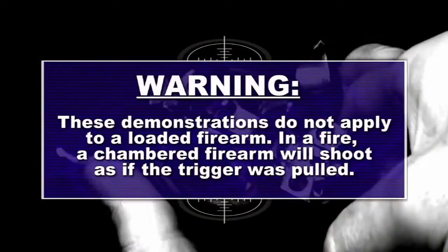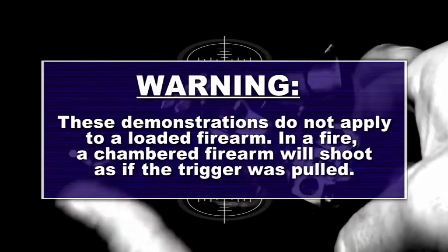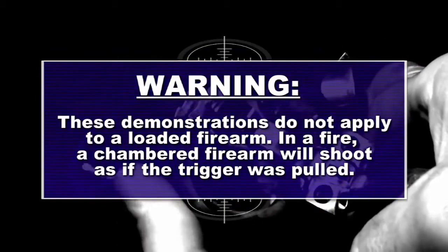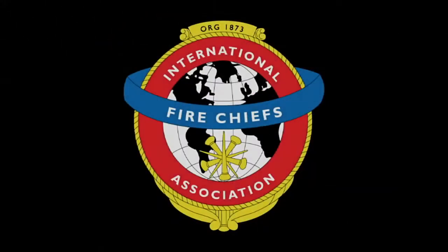Warning: these demonstrations do not apply to a loaded firearm. In a fire, a chambered firearm will shoot as if the trigger was pulled. SAAMI thanks the International Association of Fire Chiefs for their input during the making of this video.